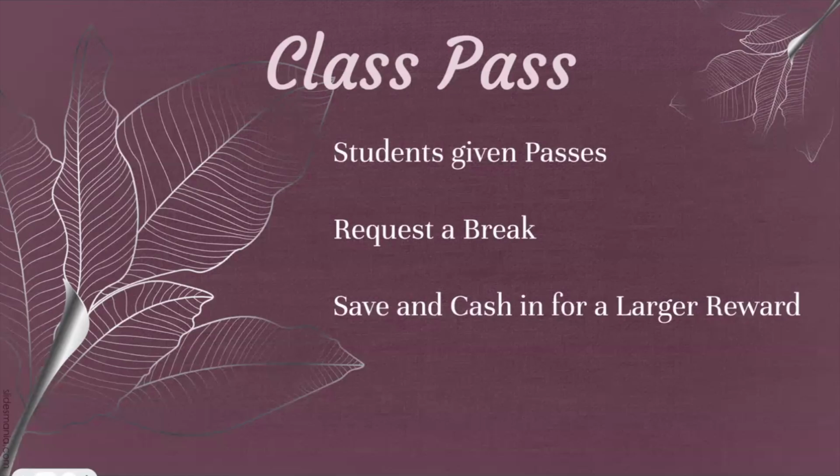On the class pass, it would tell you the student's name, of course, how many minutes the pass was good for, where the student is going, where they will spend their couple of minutes out of your classroom, and also what they can do during that time. Again, like I said, they can use these all day, but encourage the students to save up those passes so that at the end of the week or end of the month, whatever you want to do, they can cash them in.